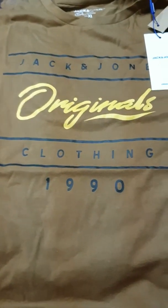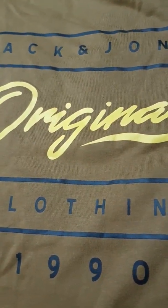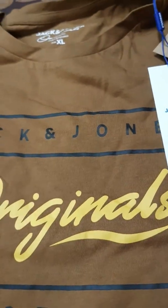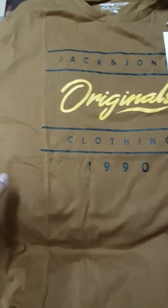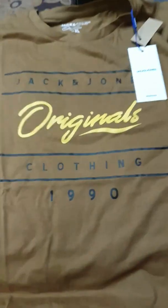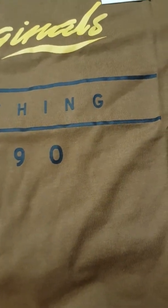I ordered this a few days ago, and today I received this very beautiful shirt from Jack and Jones, crew neck XL, and this is how it looks. They call this color Rubber 18. Yes, that's a very strange name for the colorway, but it looks brownish. It has a brownish shade.